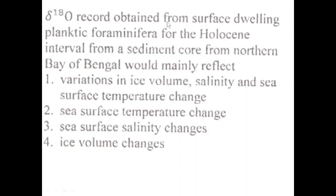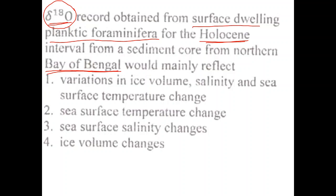The delta 18O record obtained from surface dwelling planktic foraminifera for the Holocene interval from a sediment core from Northern Bay of Bengal would mainly reflect. Now, a few things you should take care over here. What it is asking, first of all, delta 18O, then surface dwelling planktic forams for the Holocene from Northern Bay of Bengal. You should know the factors that cause variation in delta 18O. Most specifically, it is the temperature, salinity and the vital effects. But in this case, since we are talking about planktic foraminifera from the Holocene interval, the correct option will be sea surface salinity changes. This is the most appropriate option.